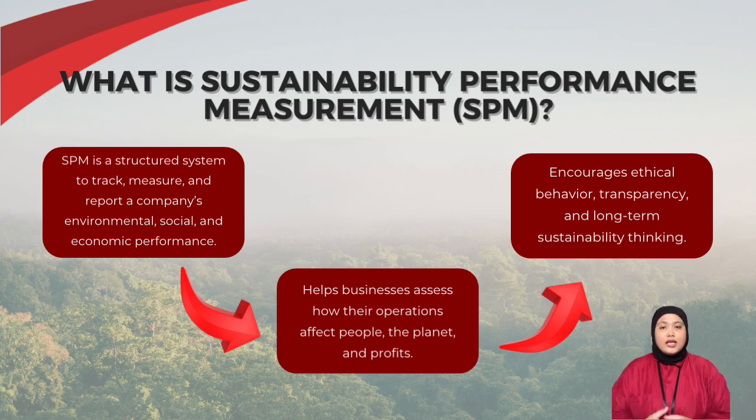Through SPM, organizations can monitor how efficiently they use natural resources, how fairly they treat their employees, and how ethically they operate. This system encourages transparency, accountability, and long-term thinking, which is pushing companies to move beyond short-term profits and focus on creating lasting value. For example, businesses can track their energy consumption, measure workplace safety, and assess workforce diversity. All of these indicators help them take meaningful steps toward becoming more sustainable.